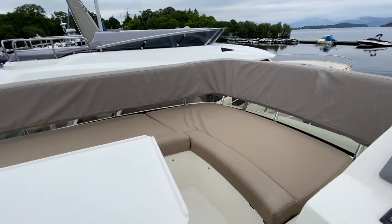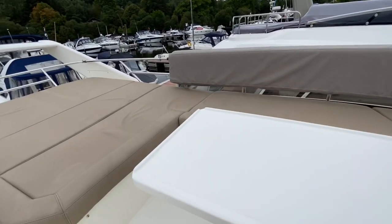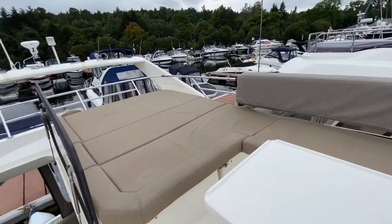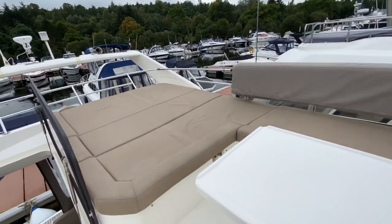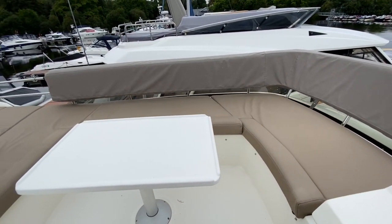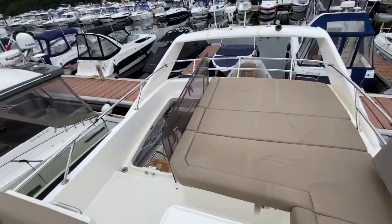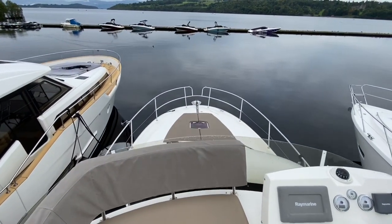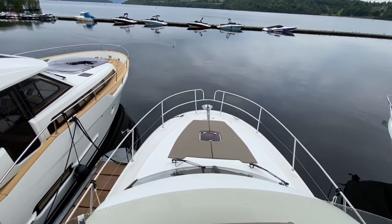So including the helm seat, we have space for 6 around the table. And then you could probably get a further 2 to 3 on the aft sun pad. So all in all, comfortably 8 people up here, not an issue with that. And then a great commanding view out over the helm, also with twin sun pads.